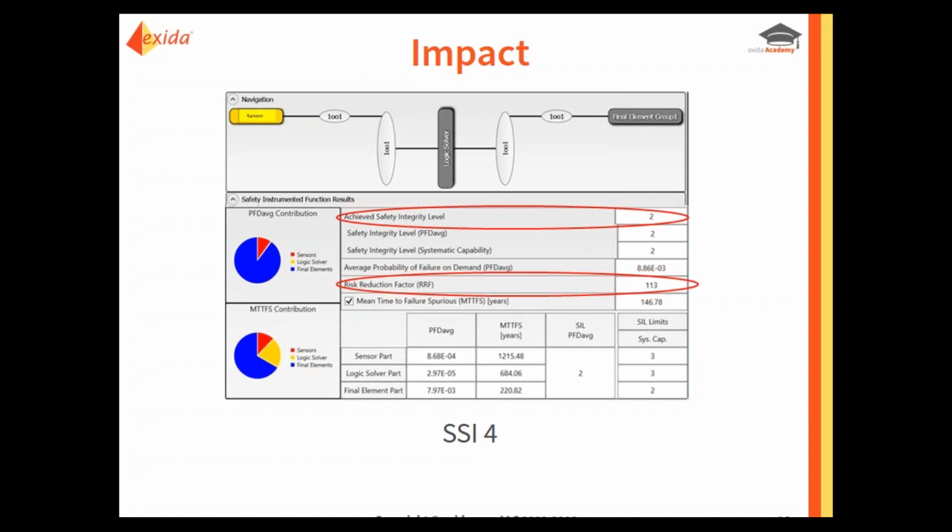All right, this example is going to show how an SSI rating can be affected and can actually change a system's SIL capability depending on how well you're performing. Now, in the figure, the computations were performed under the assumption that this is an SSI 4. Okay, these are perfect people, and thus the end user activities and practices do not degrade the safety performance of the SIF. Note that in this case, the SIF SIL level is SIL 2, and it's based on the PFD average, that first circle you see in red. Also notice the risk reduction factor is 113, which is above that 100 mark. It's slightly greater than the requirement of this hypothetical example.